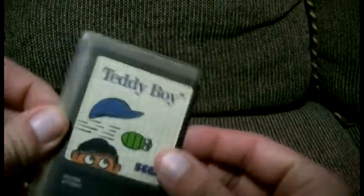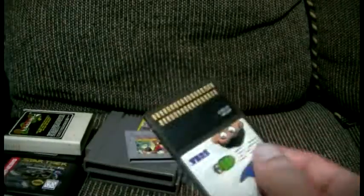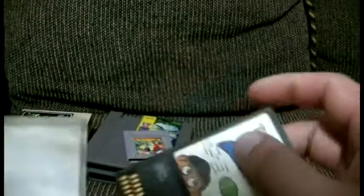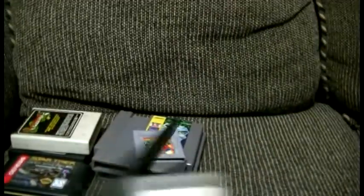I'm going to open them. You know, like so. It comes in these little cards that you slip into the card reader of the Sega Master System, and you play video games. So you have this card format. You got Teddy Boy for the Master System in a Sega card format. Put that in there like so, or try to at least.